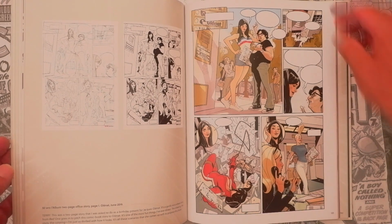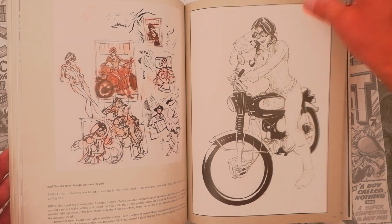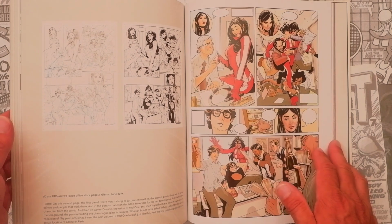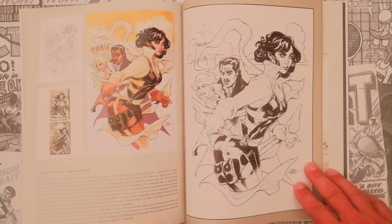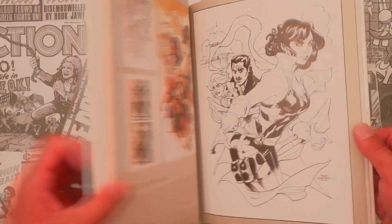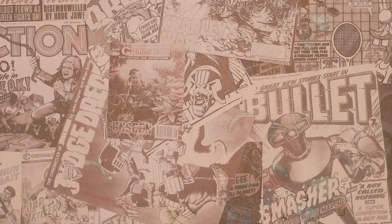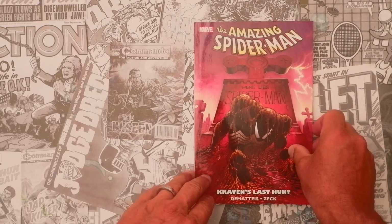Some of their comics pages, interior artwork. I don't know if this is from Adventure Man, is it? I didn't go much on that, I've got to say. I did buy it, but anyway, we save that for the comic reviews, don't we? Yeah, Adventure Man. Not a good one. It looks nice, but so there we go. Rachel and Terry Dodson.